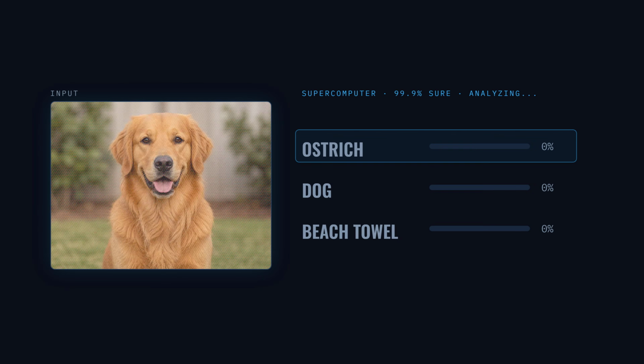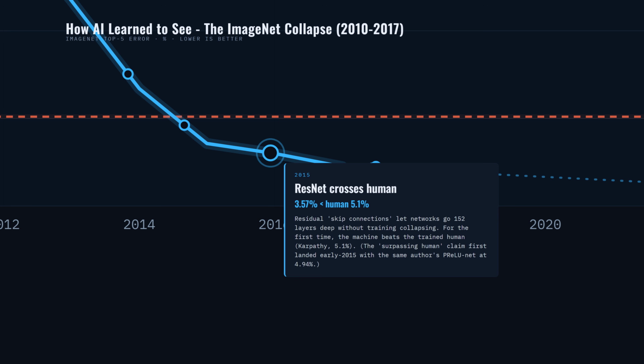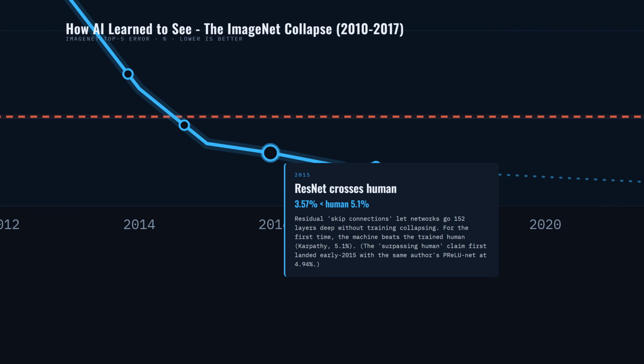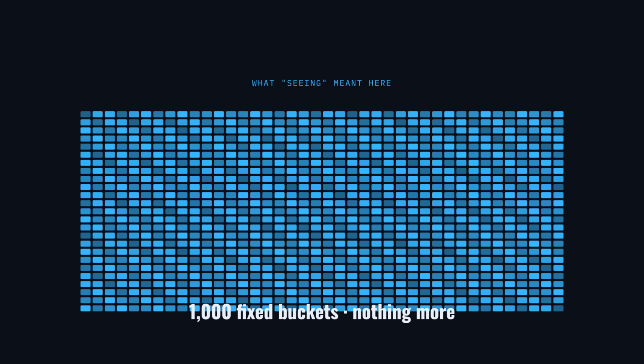Now, the honest version, because it matters. This does not mean the machine sees like you do. It means it beat a human at one narrow, peculiar game, sorting photos into 1,000 fixed buckets. Change a handful of pixels a person would never notice, and these same networks will confidently call a dog an ostrich. They had superhuman accuracy and no common sense. Both of those things are true, and the rest of the decade is the field reckoning with the gap. But as a milestone, as a line on a chart that a machine was never supposed to cross, this is the summit.